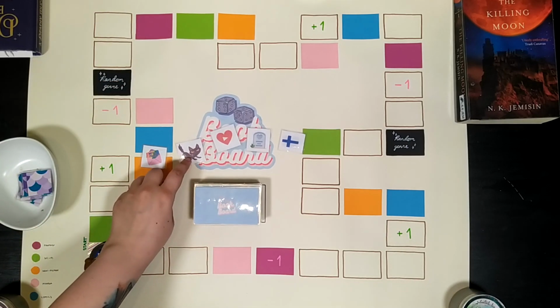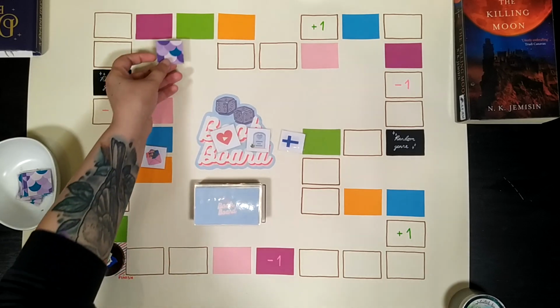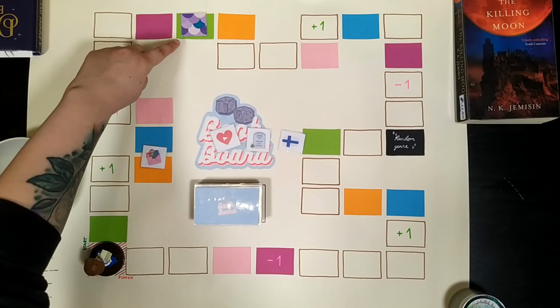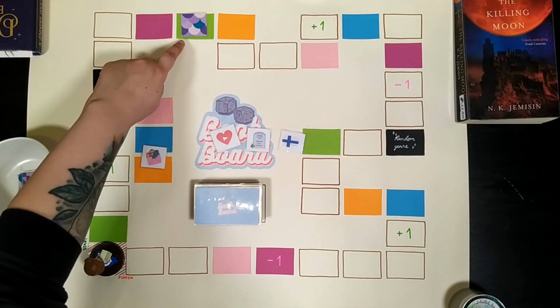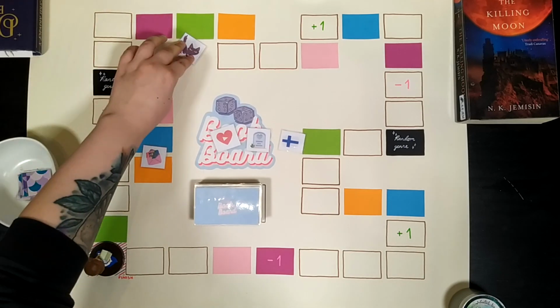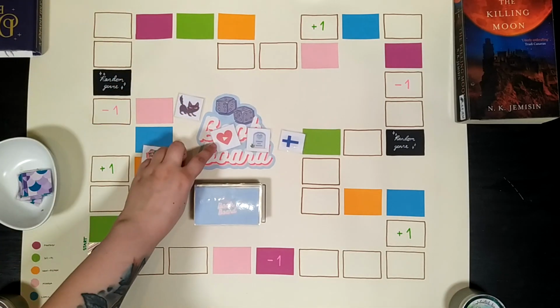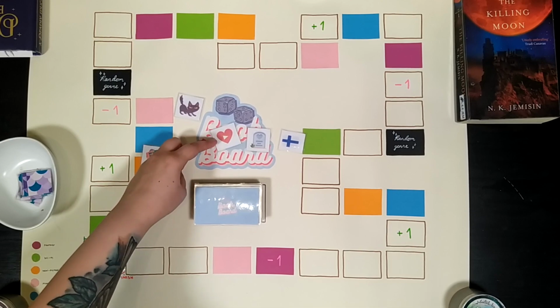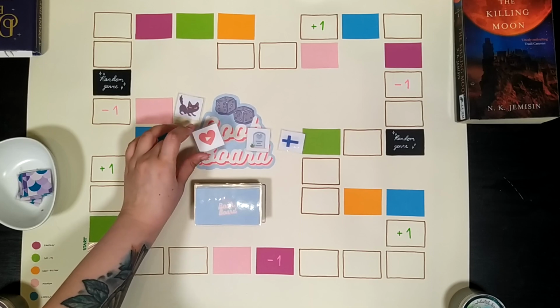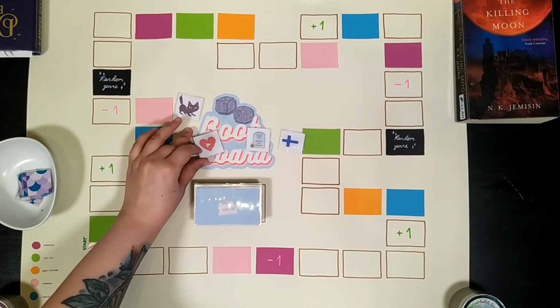This means pet pick. So if I put it on this tile, and I get this tile, then I will have to choose science fiction books, about 3 of them, and then my pets will do the picking from those options. This means a booktuber recommendation. So basically I will go over to some booktuber's wrap up or a recommendation video, and I will choose a book from there.